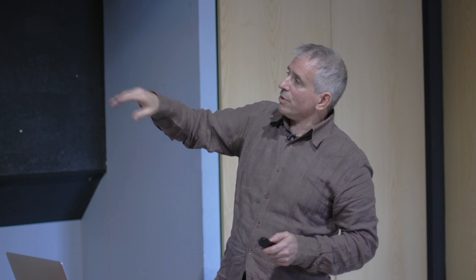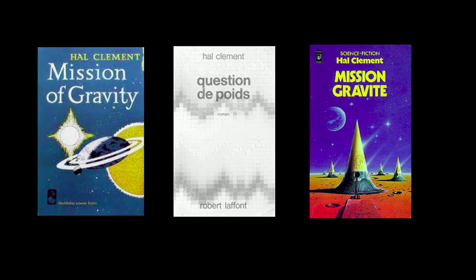And an example of that is a very famous science fiction book called Mission of Gravity. It had two different titles in French. And so the author, Hal Clement, described in an essay exactly why he did that. So the idea of this book is that it's a planet with a very, very high gravity, that's rotating super fast. So it's a flattened planet like that.